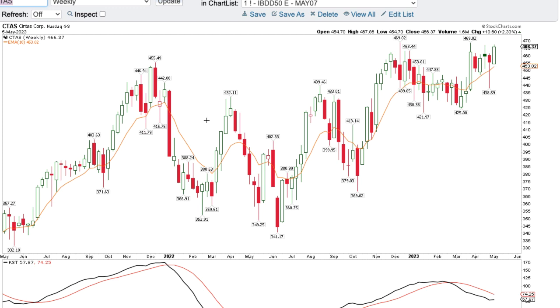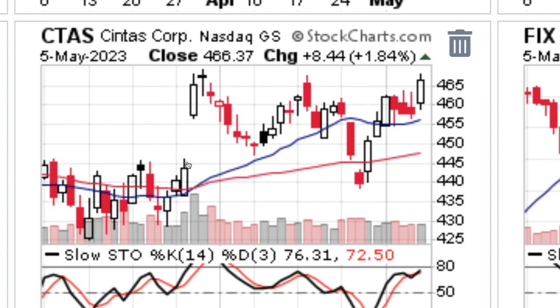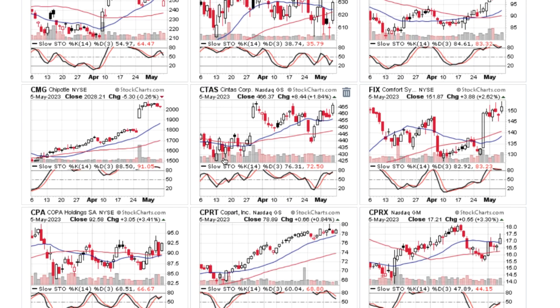It's been chopping around all of 2022, went sideways, finally broke out, and we're looking for continuation into the second half of the year with economic conditions improving. So that's something that we'll watch for this week, along with other stocks.